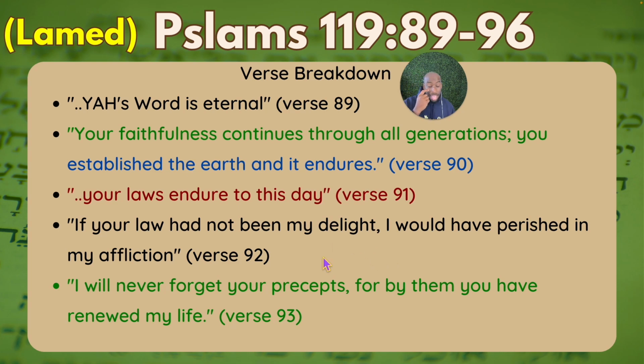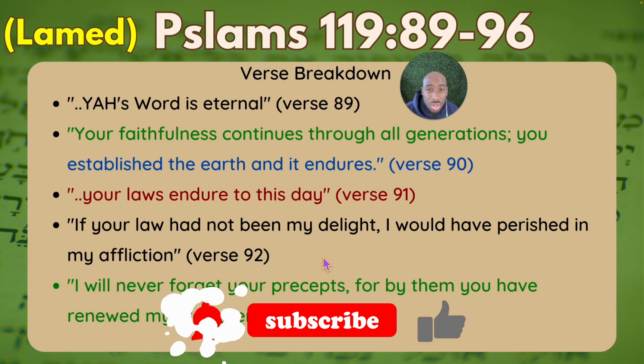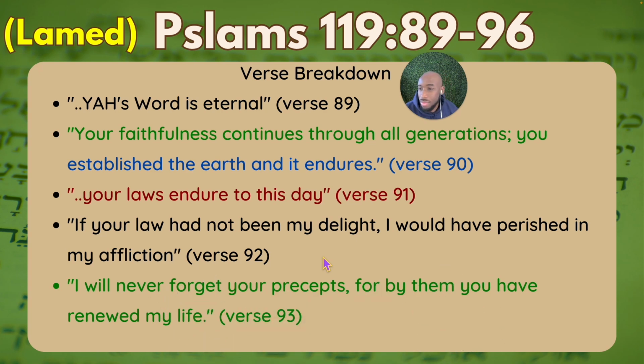He's saying, hey, I have faith and hope in your instructions, in your law. And if I didn't have your instructions, I would have been helpless. I would have given up a long time ago. Woo-wee. In verse 93, I will never forget your precepts, for by them you have renewed my life. Such a beautiful relationship David had with the instructions, the Torah from the Father. That right there is huge.